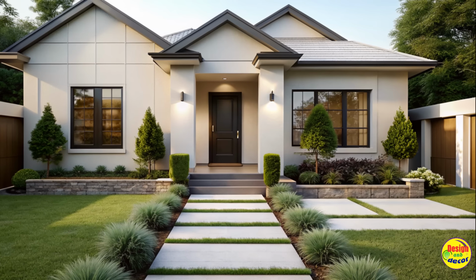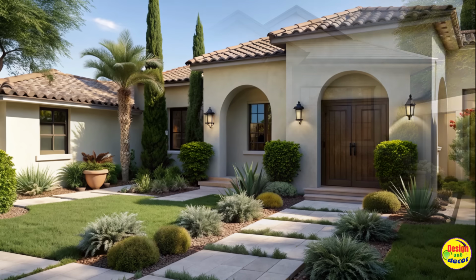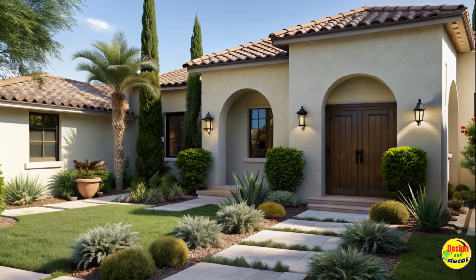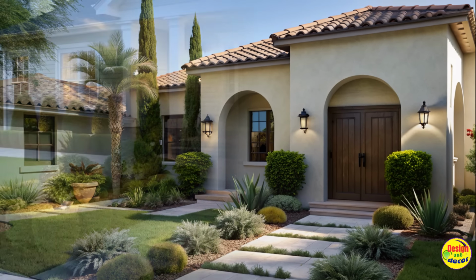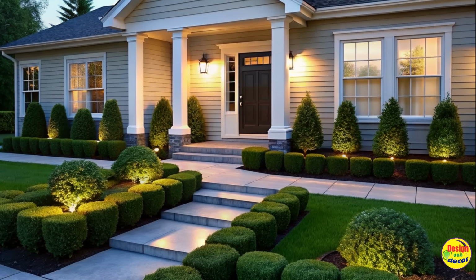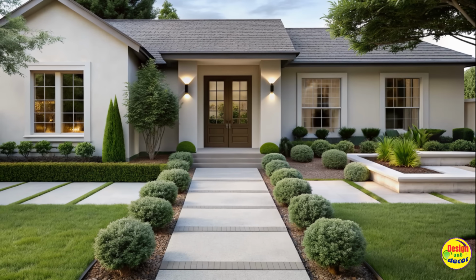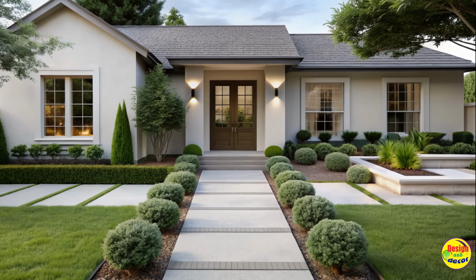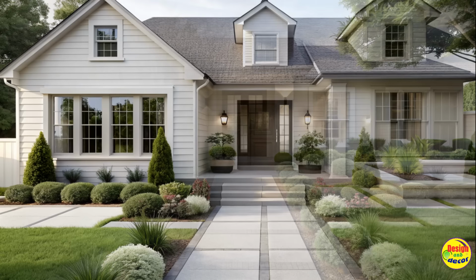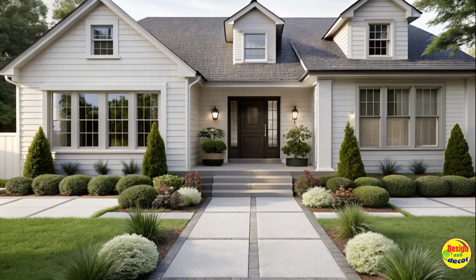Maximizing outdoor space. A key aspect of minimalist front yard landscaping is maximizing the use of outdoor space. Consider incorporating functional elements like seating areas, fire pits, or water features into your design. This not only adds a practical aspect to your front yard, but also creates a welcoming and inviting atmosphere for you and your guests.